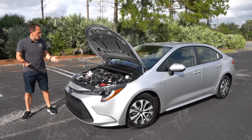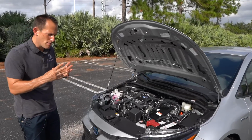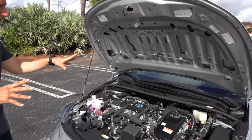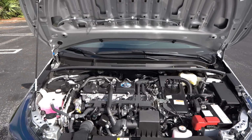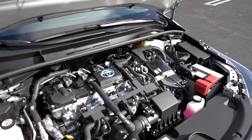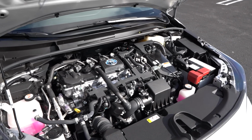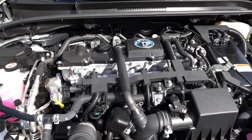All right, guys, we got the hood popped. There is a prop rod. Remember, we are talking about a certain price point, so I'm not gonna zonk it. What's great is no engine cover. You could clearly see the separation of the engine and the electric AC motor. What are you looking at? That's not a 2-liter. That's a 1.8 liter inline-4 naturally aspirated engine with the Synergy drive.